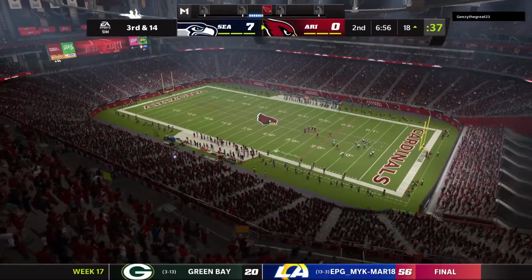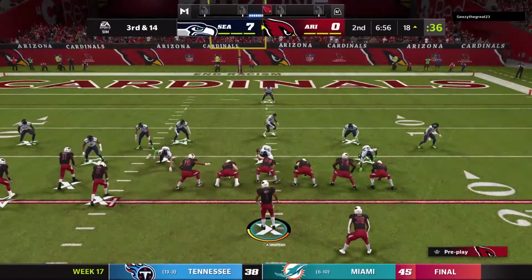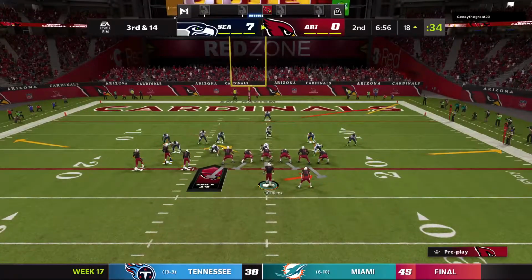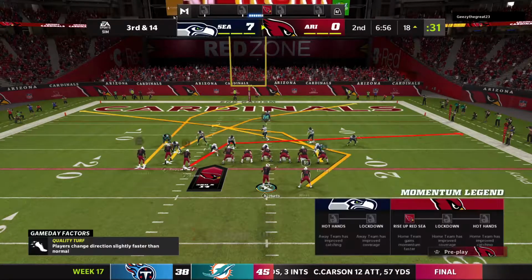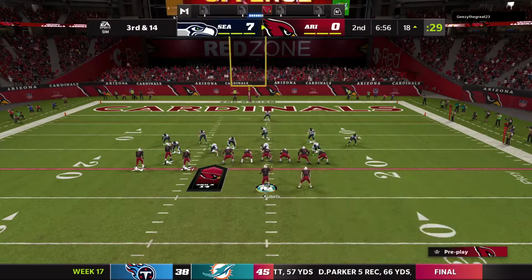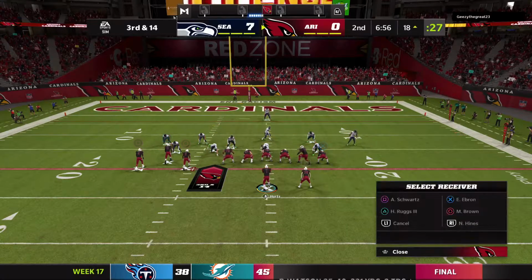The pressure really ratcheting up. They get the sack on first down, then a near sack. They got to him there just as it was leaving his hand. Yeah, they might need to change their pass protection scheme a little bit, maybe bring another guy into the backfield to help protect the quarterback, because that was awfully close.